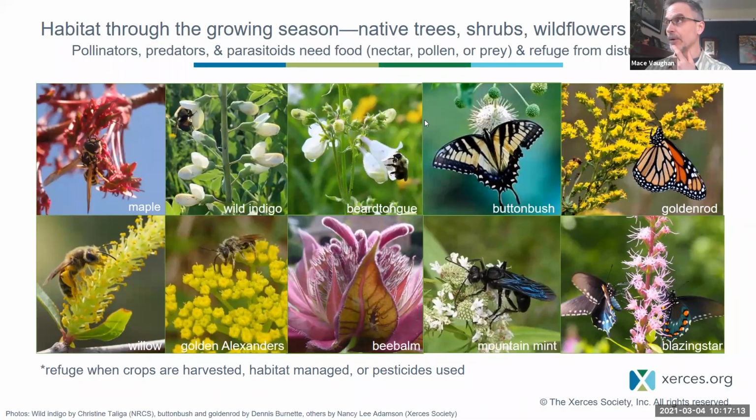So let's reflect for a moment on the native trees, shrubs, wildflowers, and grasses. We tend to focus more on natives because they support a greater biodiversity.